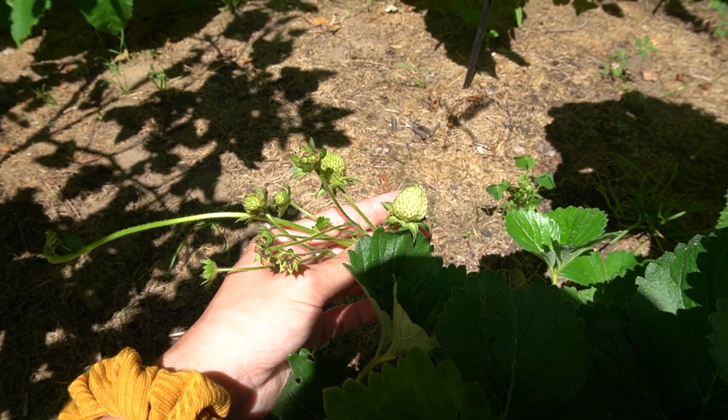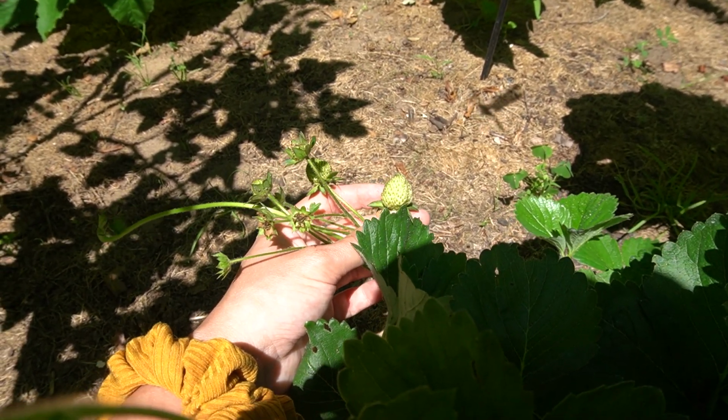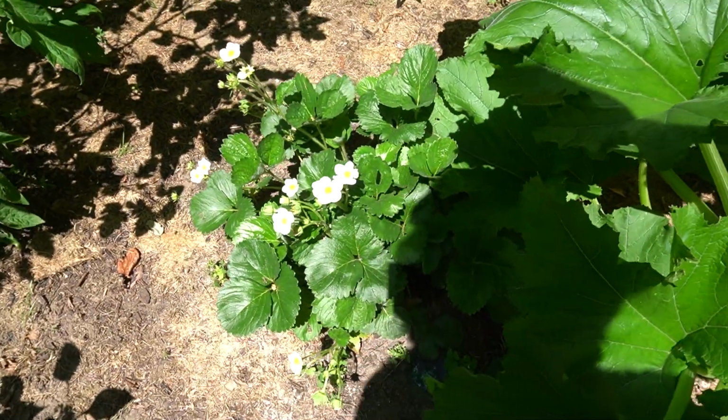Look at the strawberries. I feel like it's taken so long. Is it okay that they're touching the ground? I think it's okay they're touching the ground. Hopefully. We'll find out. Lots of flowers on there too.